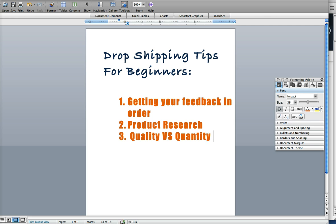quality versus quantity. Some people teach drop shipping like this. They teach it like a numbers game. The more you list, the more you sell. And that's not necessarily always the case. You can have 50 items listed, but if they're all crappy, or your feedback's not in order, and you don't have certain things in place, you're going to rarely sell.